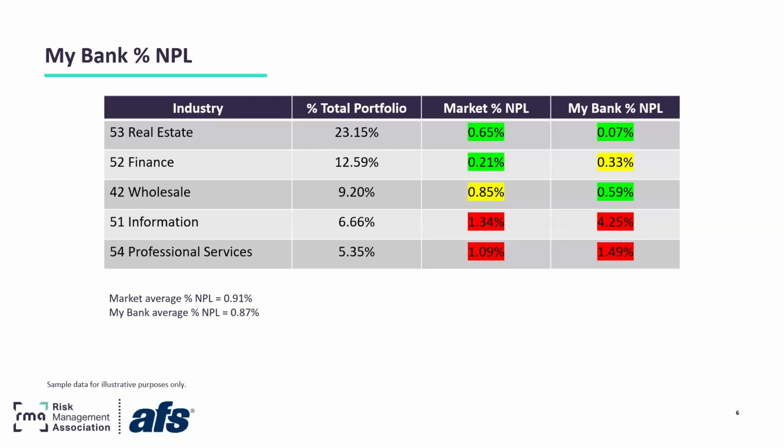We'll just monitor that a little more closely. Wholesale, which was an average performing industry, they were doing pretty good in, so they were happy with that. And then we came to the bad part. Unfortunately for them, 51 and 54, which are the most risky sectors for the market as a whole, they were doing really bad, particularly information.